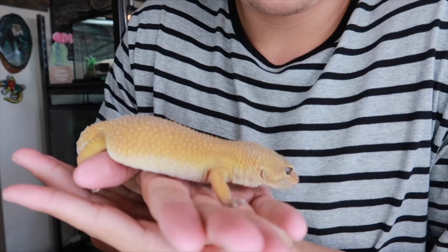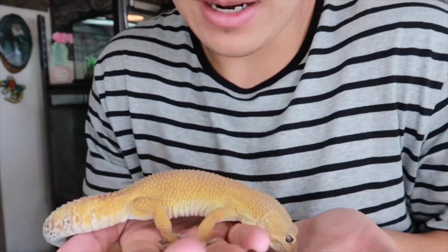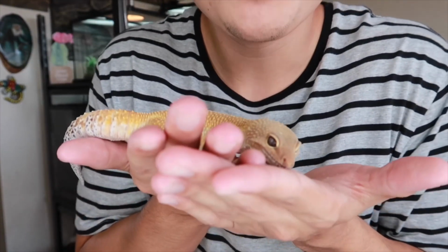So he is an old little guy, but still going. And my first ever reptile actually is here. SpongeBob. I love SpongeBob. He's my first ever gecko. First ever reptile actually, so here he is, guys, my old little man.